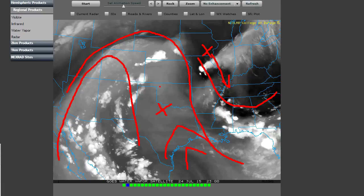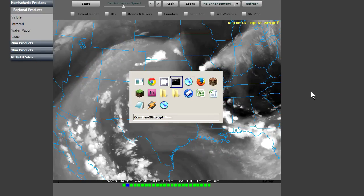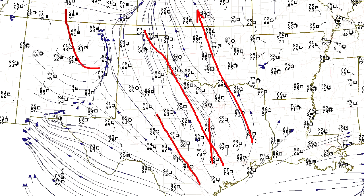What's happening at the surface? Let me close off my overlay there. This is the picture on Saturday morning in the pre-dawn hours. We can see that there's southerly flow, and it's come around a little more to the southeast. Instead of going north, it's going more northeast. So there's probably a little bit of pressure falls out over the lee side of the Rockies.